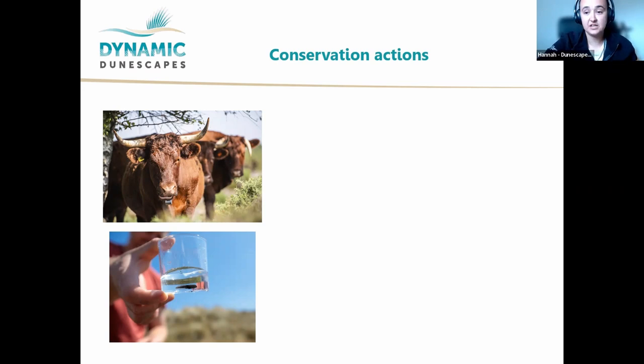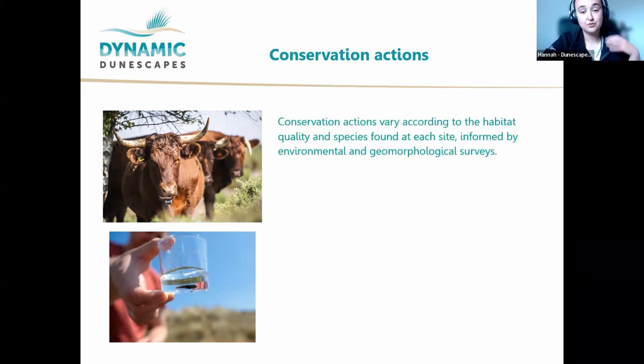In terms of our conservation actions, it's all about looking at the site and assessing what needs to be done for each habitat due to the quality of the habitat or the species found there. At the very start of the project, this meant a suite of environmental and geomorphological surveys were undertaken to understand the water table and the species composition. Even as we go through the project, we keep doing these surveys, and they have been used to inform the works that are happening.